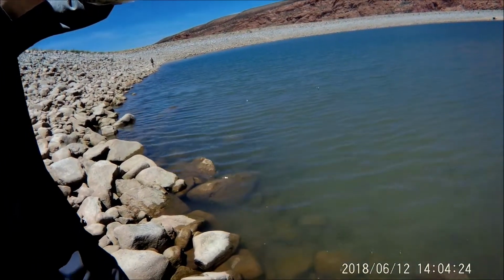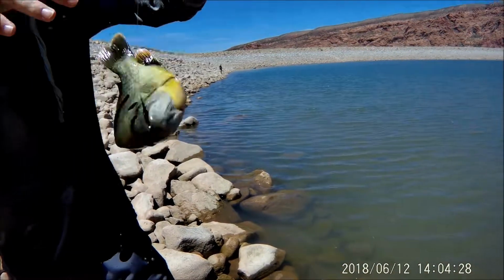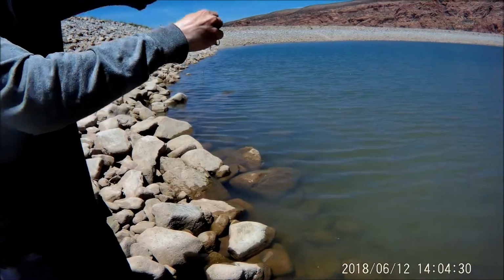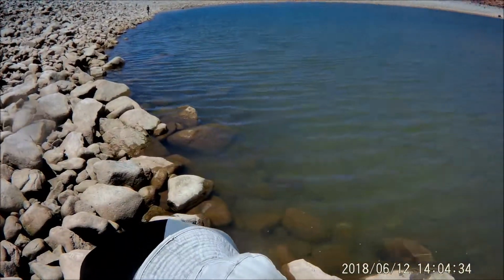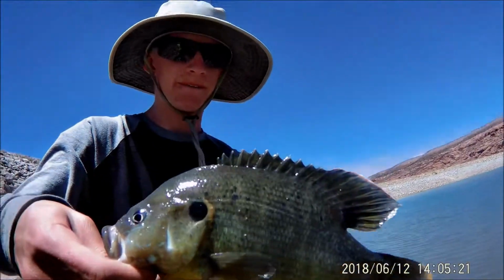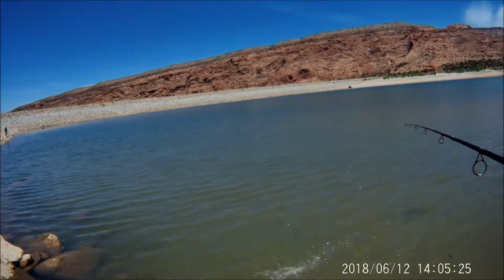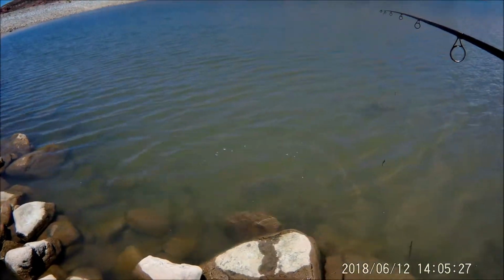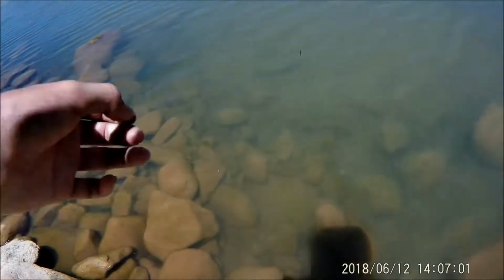Ooh, nice! It's cut barely in the top. No, we didn't. It just popped out. The gill is dead. There we go. Caught two bluegill, probably about 7 inches. That's a new PB right there, boys. That is the biggest bluegill. Oh, there's a small largy down here.